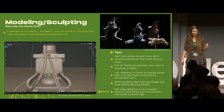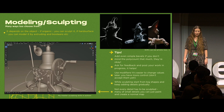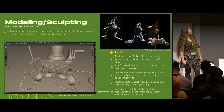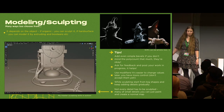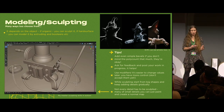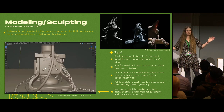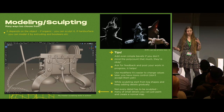It's like little dents in the legs of the phone. At this step, I'm just trying to add a little bit of bevels. You can go with everything you want, really. You can go poly modeling, you can do hard surface, you can do sculpting. I'm combining it all together. It depends on the project that I'm making.